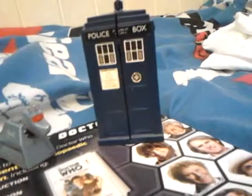So here are the two doctors: Silver Nemesis and The Greatest Show in the Galaxy. Two fantastic Seventh Doctor stories. I've also got Remembrance of the Daleks, but I have that in my 50th anniversary collector's books. So anyway, let's take a look at these individually.